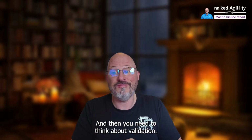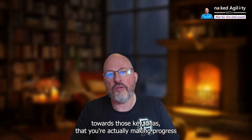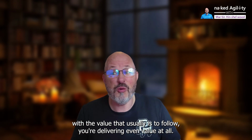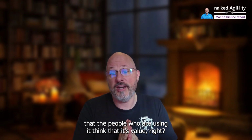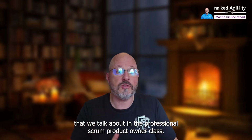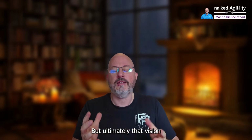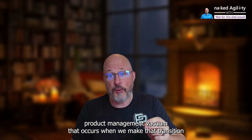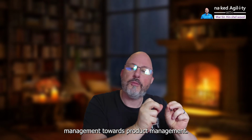And then you need to think about validation. How are you going to check that you're actually making progress towards those key ideas? That you're actually making progress towards your vision with the value that you're delivering? Is the value you're delivering even value at all? You might think it's value, but do your customers, your stakeholders, the people who are using it think that it's value? So this is a key major thing that we talk about in the Professional Scrum Product Owner class. We dive even deeper in the Advanced Product Owner class. But ultimately, that vision, value, and validation is what's supposed to fill that product management vacuum that occurs when we make that transition from project management towards product management.